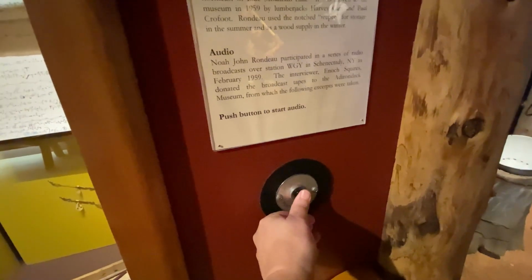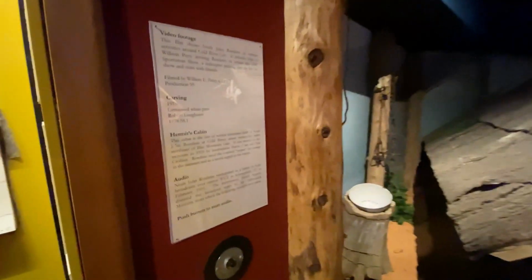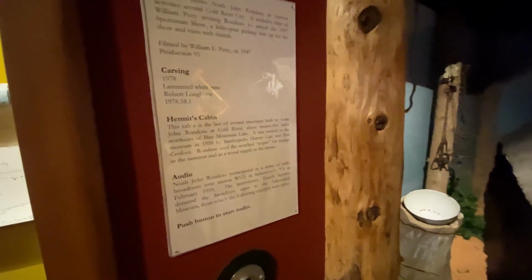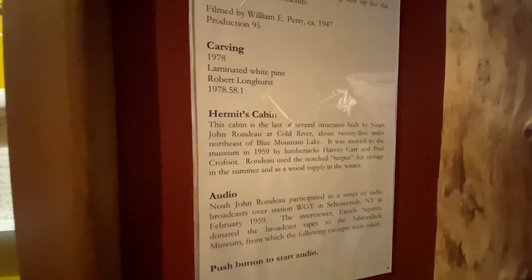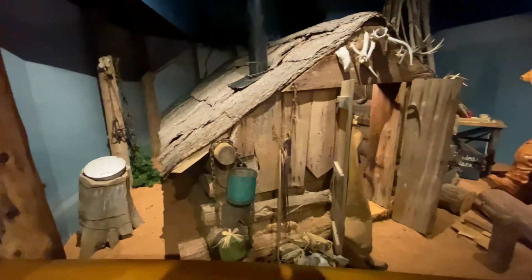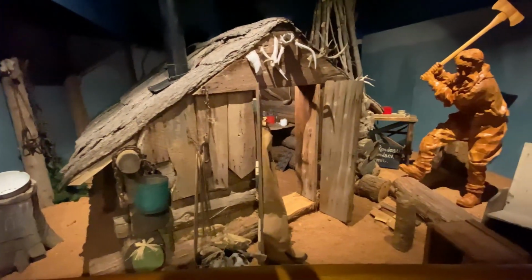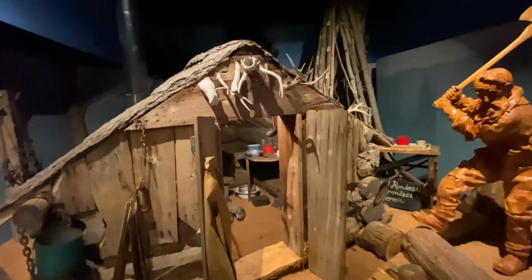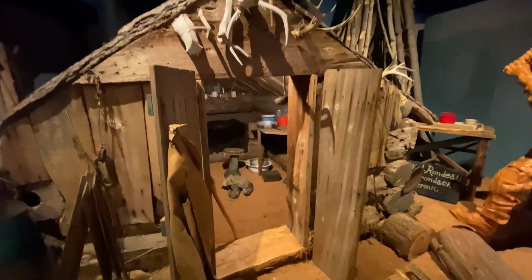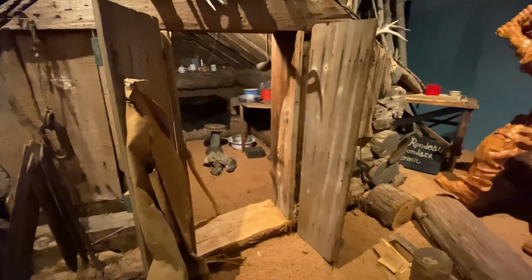It's a long story. In 1959, Noah John Rondeau participated in a series of programs. Noah John Rondeau, this is his cabin. There's his cabin. That's his actual cabin. Noah John Rondeau, the hermit, used to come into Tupper Lake to get supplies sometimes and trade. Cool, is that? It's his actual cabin. He lived in that.